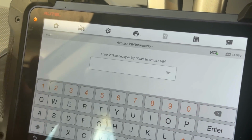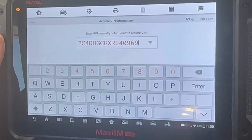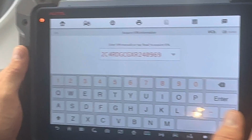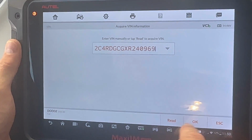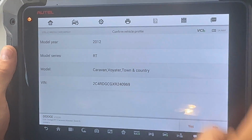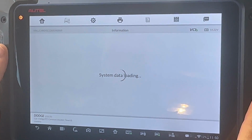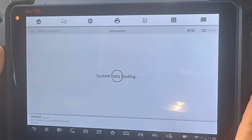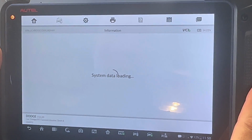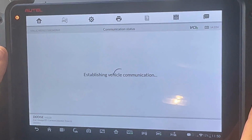All right, let me see if I can't get a VIN here real quick. So we went into our database and got it. We didn't want to show the client's information, so this is the VIN. All I've done is typed it in manually, and then we're going to just hit OK. Let it decode it. Still got the key on. Everything's just like it was. All right, let's see what we can get into here. Hopefully we can get into something.